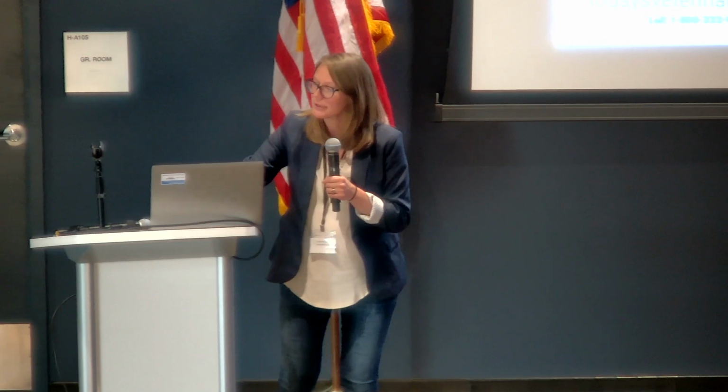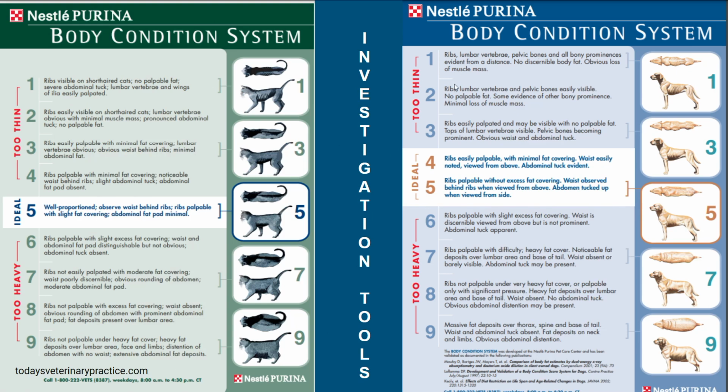When I'm writing a report for a potential case, I still am going to refer back to these scales because, again, I don't want to just write that the dog was a 1 out of 9. I want to write that the dog was a 1 out of 9. He was emaciated. I could visualize his ribs, his lumbar vertebrae, his pelvic bones from a distance. He had loss of muscle mass. That's going to paint a much more vivid picture for the lay people that are assisting you in these cases than just saying a dog is a 1 out of 9.